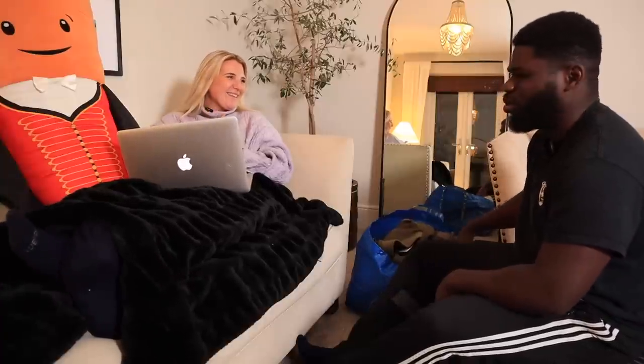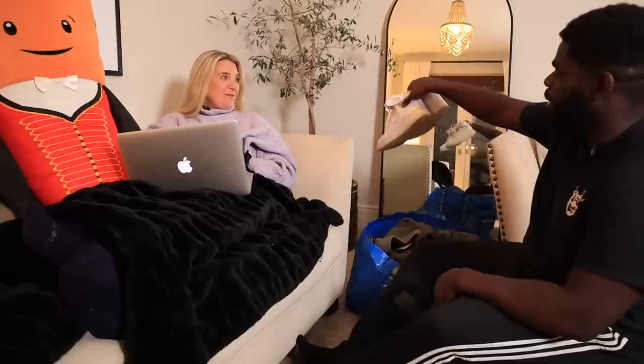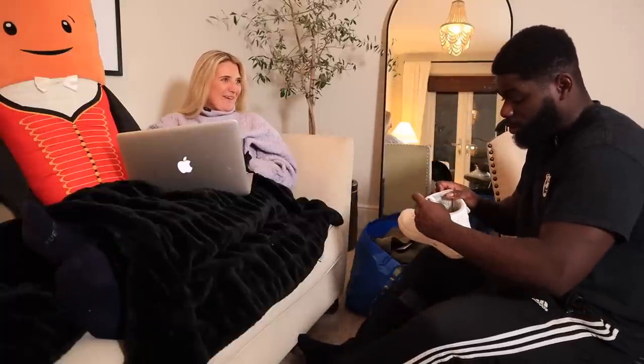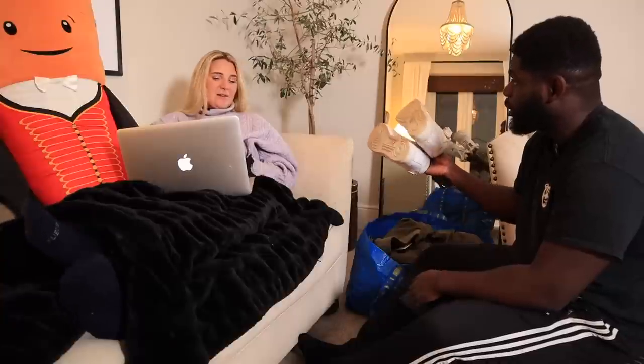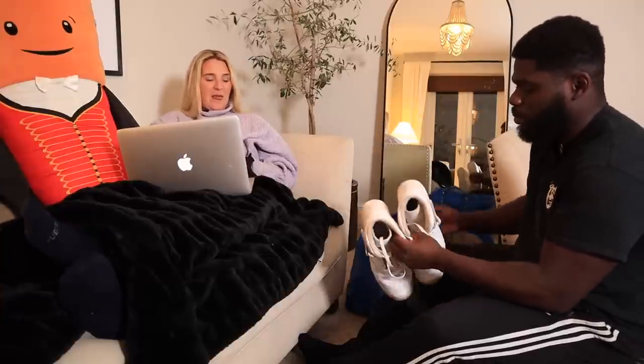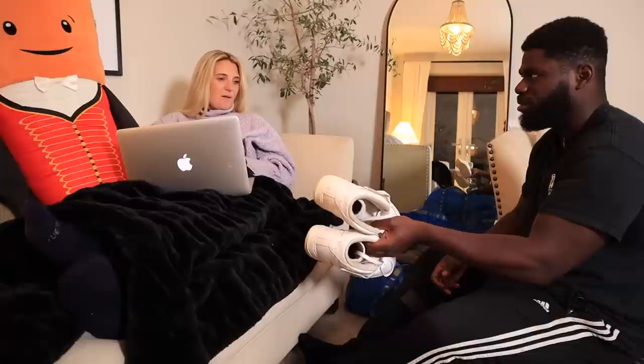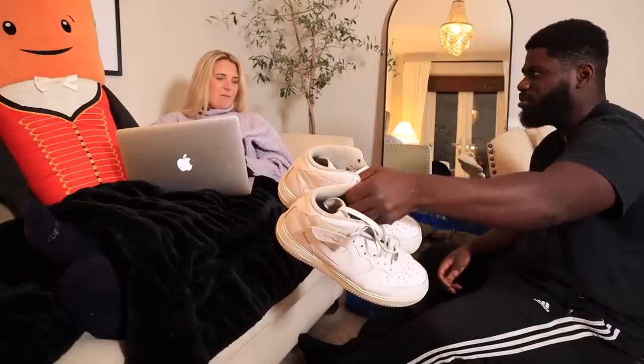Right. Just some Air Forces. Small. In fact, how big are they? I didn't even look. They look pretty big. 11. Oh, sorry, 10. £6. Actually pretty good. Yeah. And I think they can go for about 30, 40, something like that. It is yellowy, isn't it? But is it like massively yellowy? No? I don't think so. No, I think they'll be fine. That's all right. That's cool.